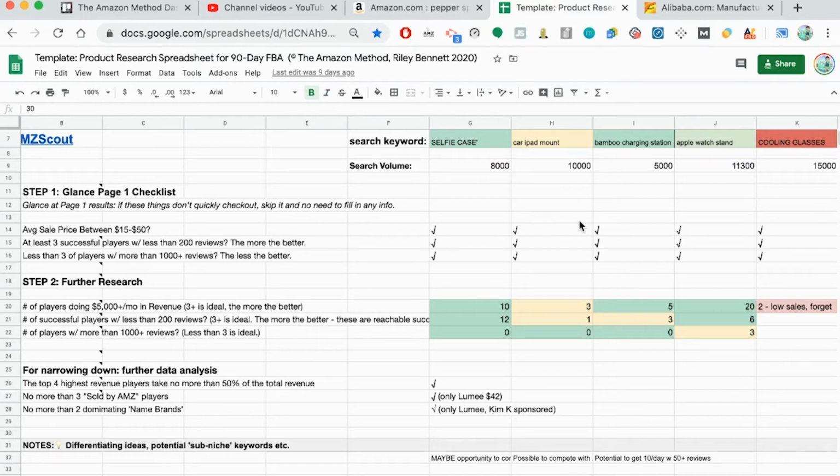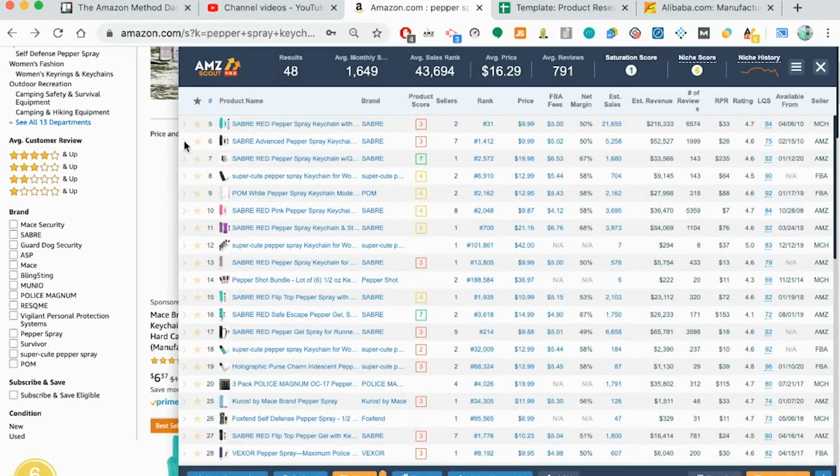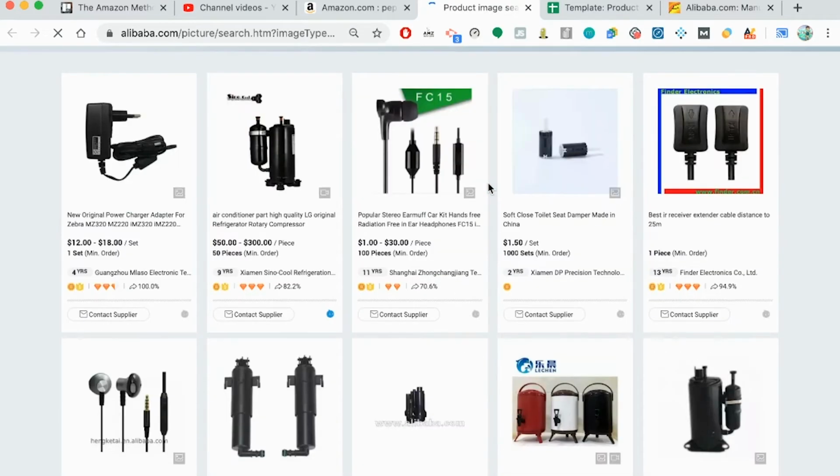All right, and then after you got your 30 ideas, and after you got some good ideas, of course, next comes Alibaba. Where do we source this? So a cool thing with AMZ Scout is, it's got a button right here, find on Alibaba. Boom, you just click that and it's going to search pepper spray keychain on Alibaba. Wait, is that even a pepper spray keychain?